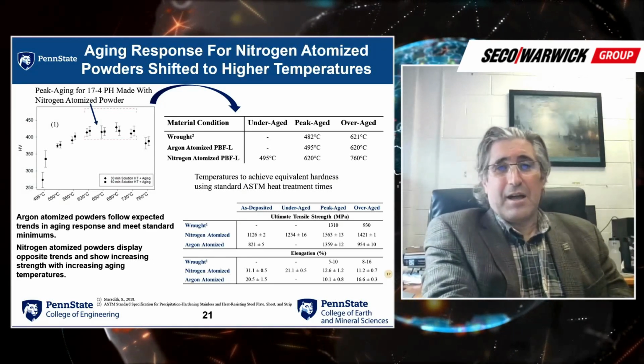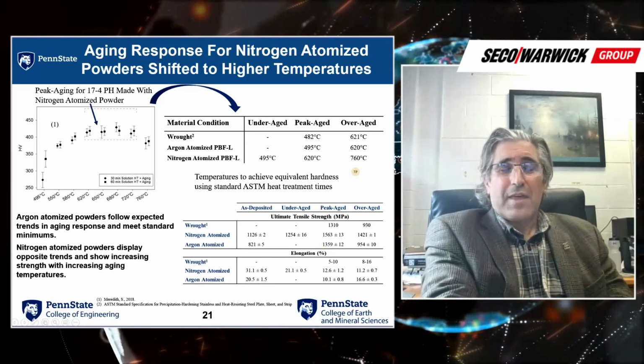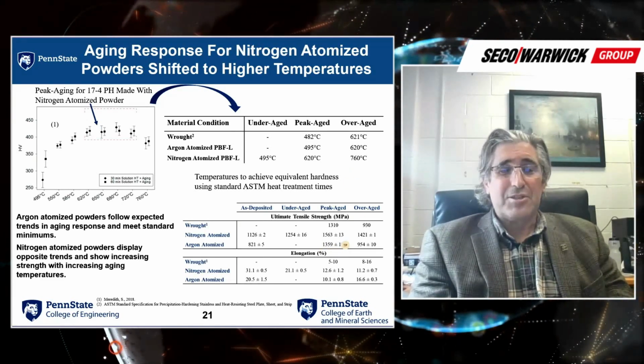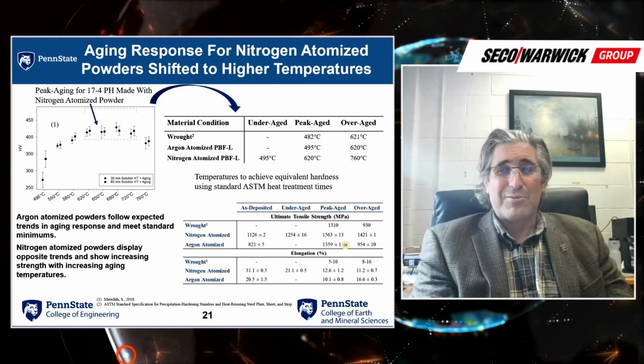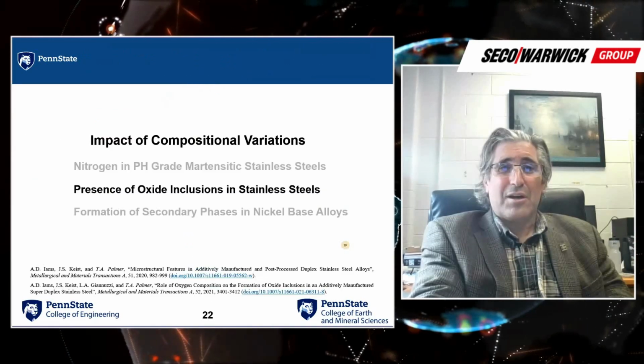It will never fly. And especially when we started looking at tensile strengths, because with that much retained austenite, the material actually took on transformation-induced plasticity effects. So it was totally different than what you would see in a traditional alloy.